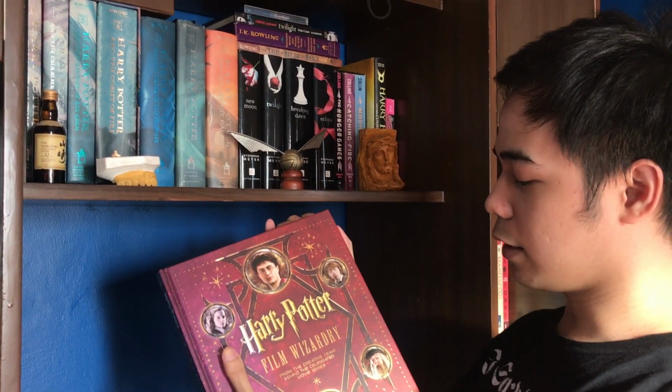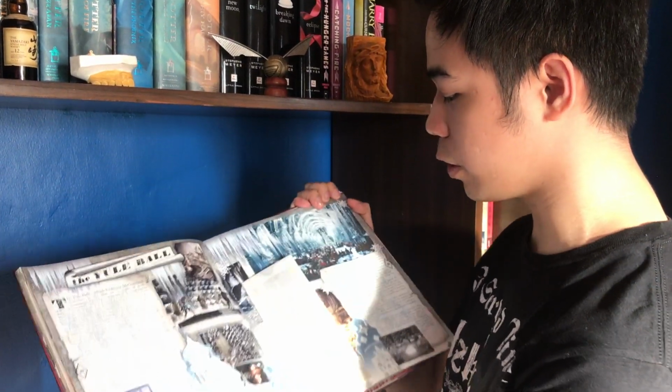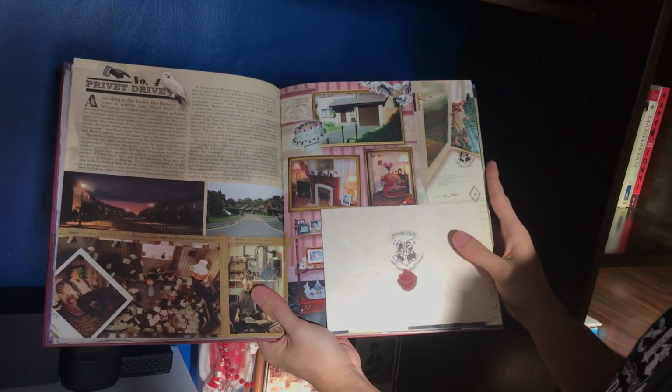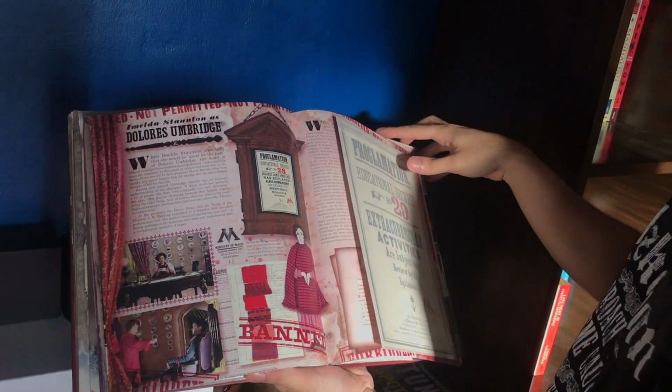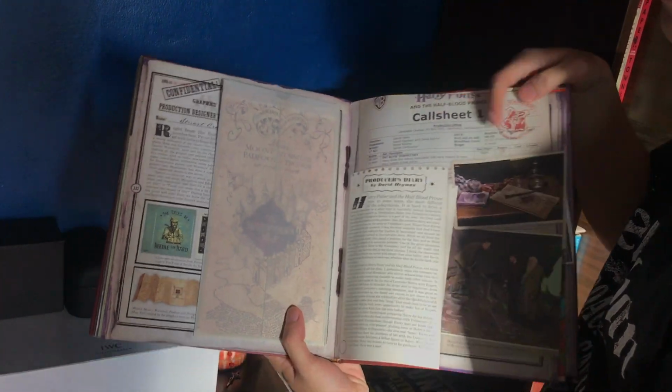This is a behind the scenes look at the movies. Andito yung mga production notes. So inside, meron siyang props like yung Hogwarts letter. Meron din siyang yung mga educational decrees ni Dolores Umbridge sa Order of the Phoenix. And perhaps best of all, meron siyang copy ng Marauder's Map inside.